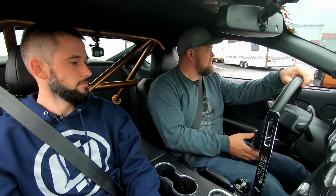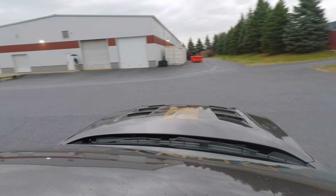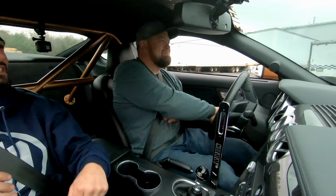All right, so Round 2. 5 miles an hour. There you go. Counter steer, counter steer, counter steer. There you go. Yep, there you go. Throttle, throttle, throttle. More throttle. All right, go ahead.